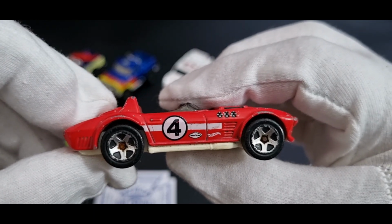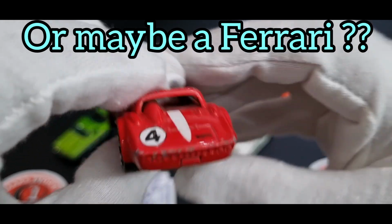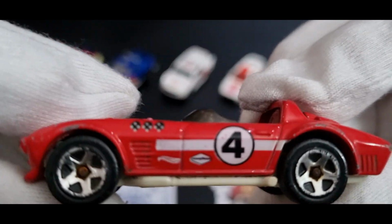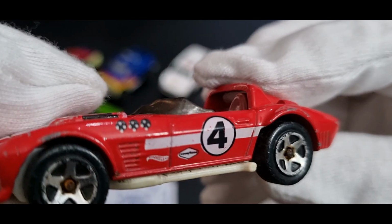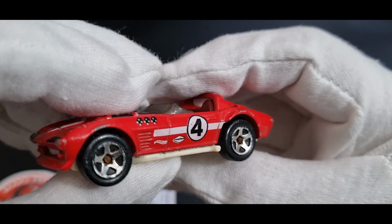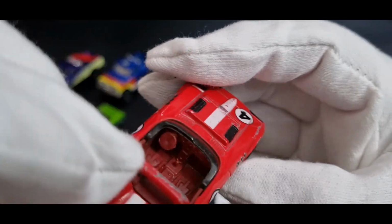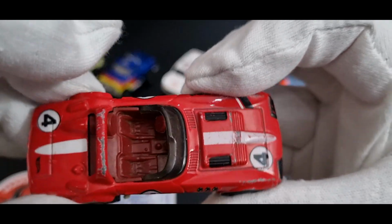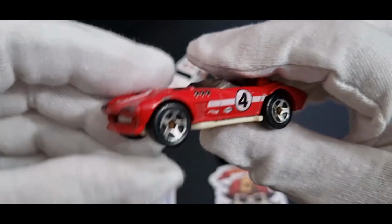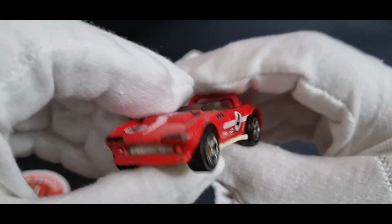It does resemble, I think it's a Corvette, isn't it? Yeah, it's a Corvette. You can tell by those twin rear lights. A little old Corvette, probably from, I don't know, the mid to late 60s, I'd guess. It's got some nice little decals, Goodyear and Hot Wheels. The rims are okay. It's had a bit of play wear. There's the interior, pretty basic. But yeah, this is another one I think someone could probably do up, bring it back to its former glory, because it's a nice little casting. So yeah, that was another $1 car.